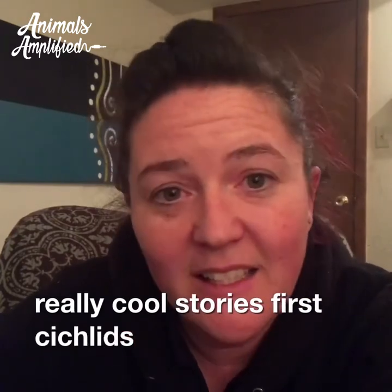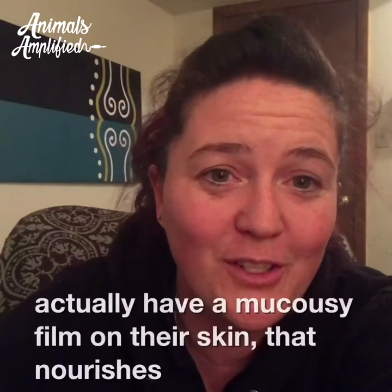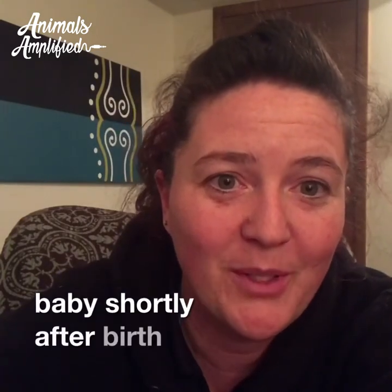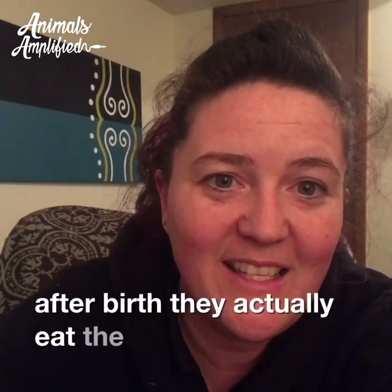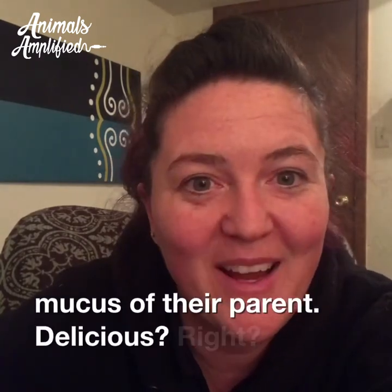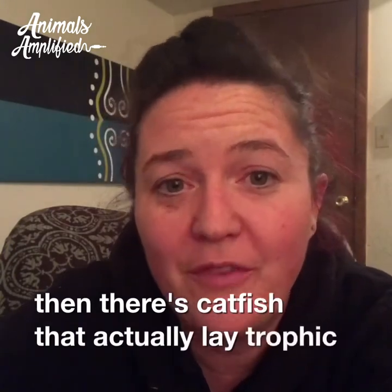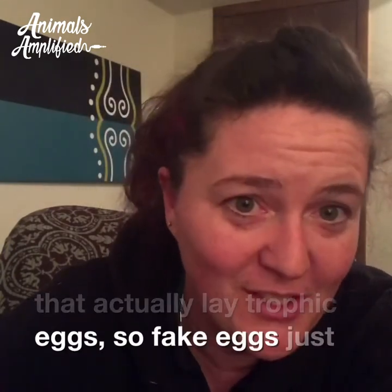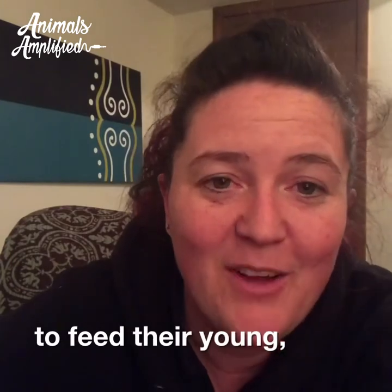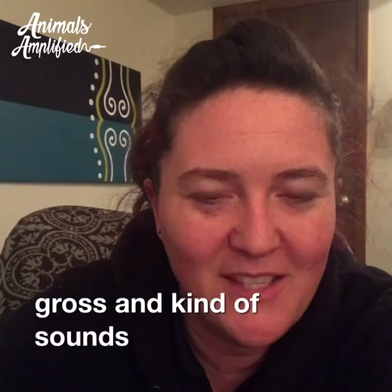First, cichlids actually have a mucousy film on their skin, and that's what nourishes the babies shortly after birth. They actually eat the mucus of their parents. Delicious, right? And then there's catfish that actually lay trophic eggs, so fake eggs just to feed their young, which is also maybe a little bit gross and kind of sounds cannibalistic.